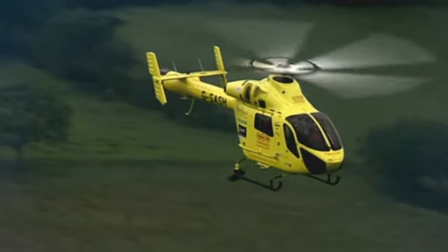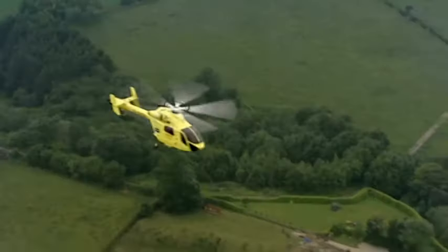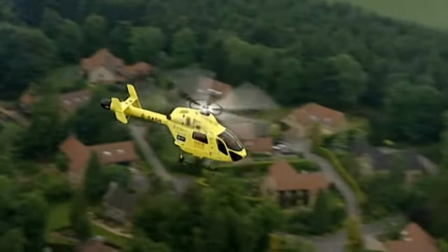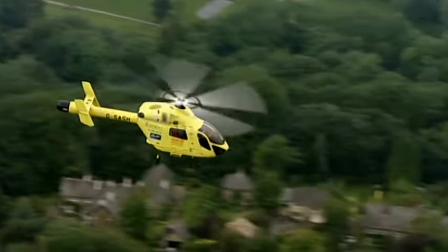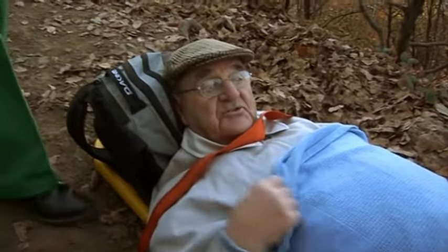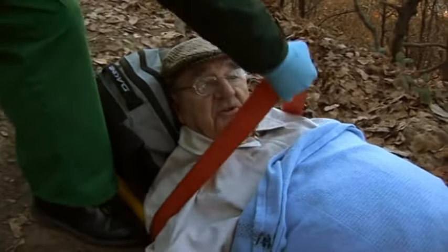We're just going down to Brighouse, just south of Leeds, to a crew request for a patient that's fallen in a wooded area. It's quite a common thing that they do, requests for help in areas that are difficult for them to get people or vehicles to. I just slipped here and then my foot went under me.